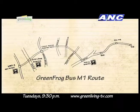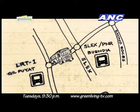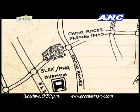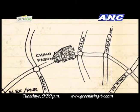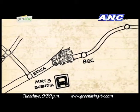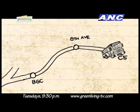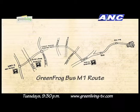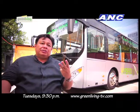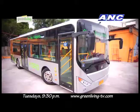It starts by LRT Taft before it on the Makati side, and it goes down Buendia. We cross Quirino Highway, we cross Pasong Tamo, Ayala, Makati Avenue, Paseo. We go over EDSA into Kalayaan, and on that side you have the fort on the right side, Makati on the left. Then we go back on C5. Now, if you look at that route, you pass through 3 train stations. You have the LRT Taft, you have PNR, and you have the MRT.